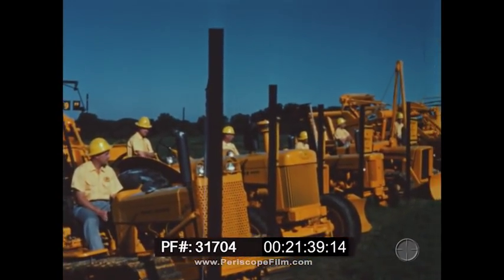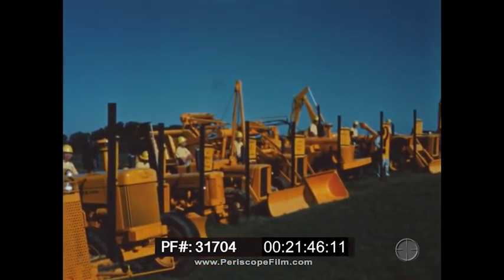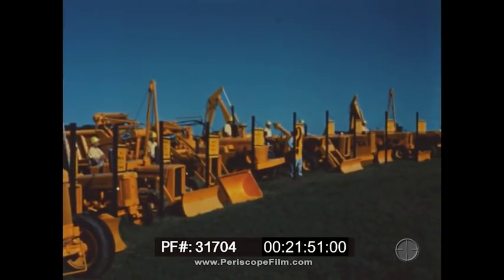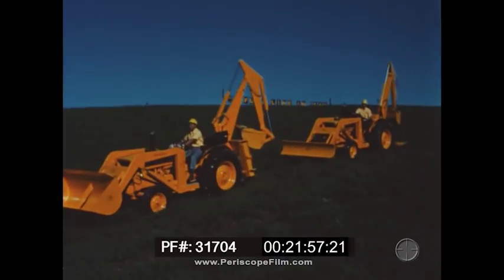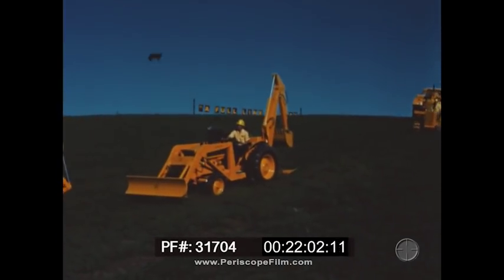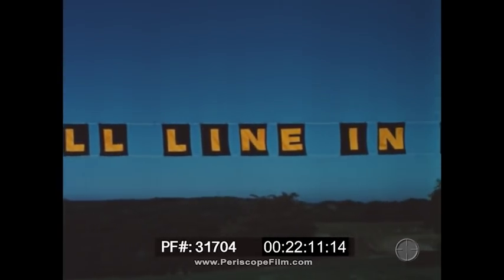A full line of 14 industrial tractors and machines that all have the corporate family look. A line of industrial implements that carry the name John Deere. A selection that places you in the most favorable selling position yet. Wherever there's an industrial market, there's a place for a John Deere industrial product. Now you have the tractors and machinery to sell. You have a full line in 59.